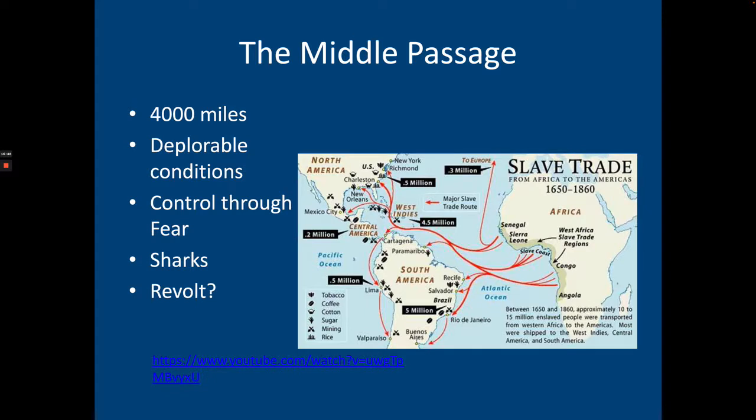Slaves could be branded as a way to be marked. Suicide was common. Revolt was common. And again, these are people who have no idea what's in store for them. Some of them think they're being fattened up to be eaten. They're being held in chains in these horrible conditions below deck.